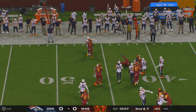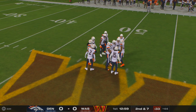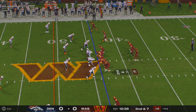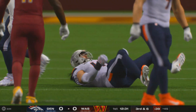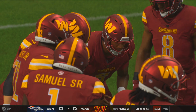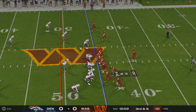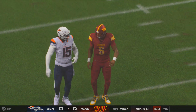On the give, here's Robinson. He'll get this up to about the 44. And they'll come up 2nd and 7. Again, it's Robinson. And a lane slow in materializing there as he'll get maybe a yard up to the 45. A nickel set defensively for the Broncos here on third down. Now Daniels. The throw here right sideline falls incomplete.